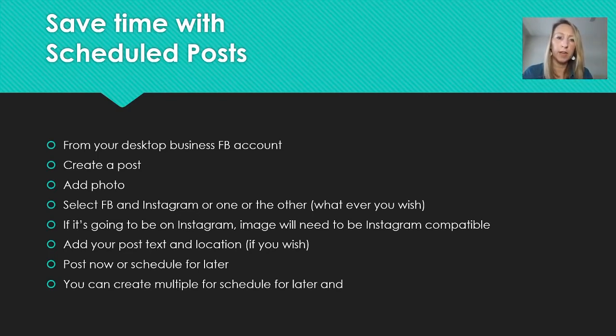Add whatever text you're going to add. You can also add the location. So maybe your business was at a coffee shop, so you want to put that coffee shop in there. And it's got a Facebook location thing to put that coffee shop, or you can just put that town or that city. You don't have to do that, but you can add that. And then you post it.